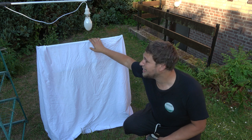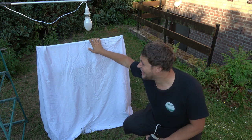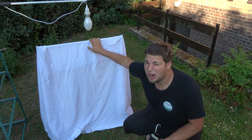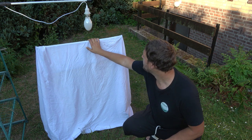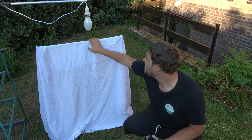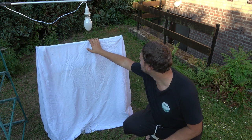Today I built a light trap here that is going to attract insects. And I'm going to film the species it's going to attract for you. Now it's a special video because I've done a lot of light trapping videos, but most of them were in the tropical rainforest in Brazil. I think this is the first time I'm filming it in the Netherlands.